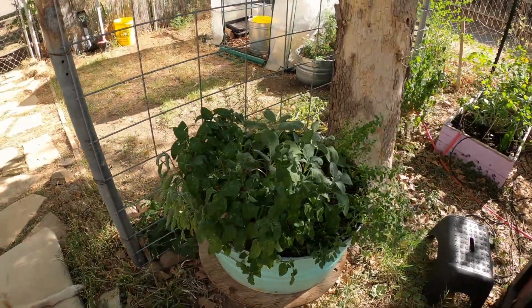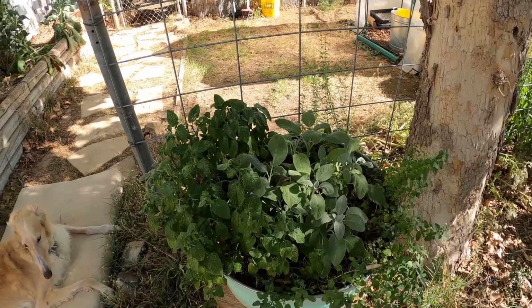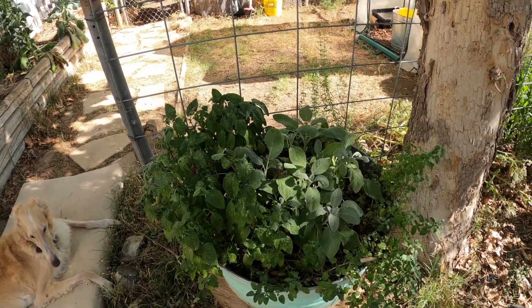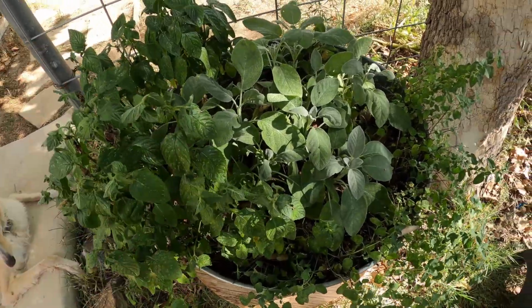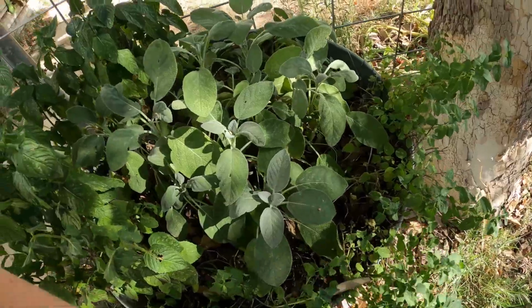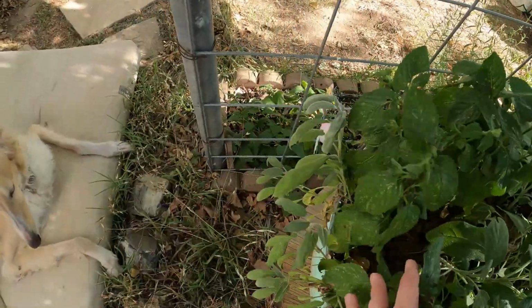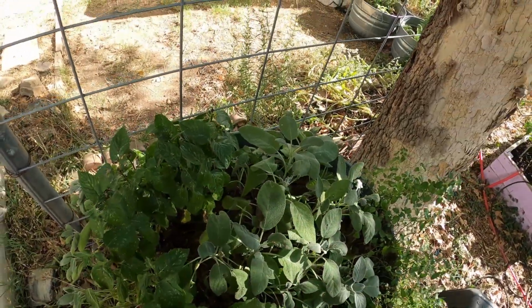Then in this pot here we have some herbs that, this is also their third year here. They've been doing pretty good. This spearmint is struggling a little bit with the heat, but I also have broadleaf sage and oregano and some more sage on this end that was sprouted from the original sage over here.